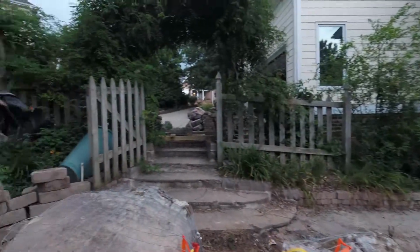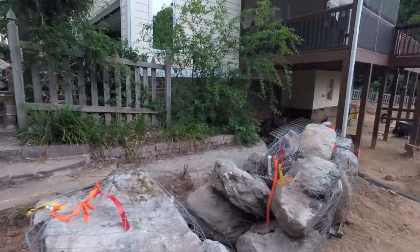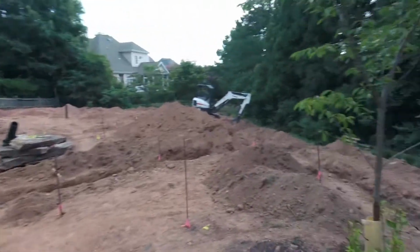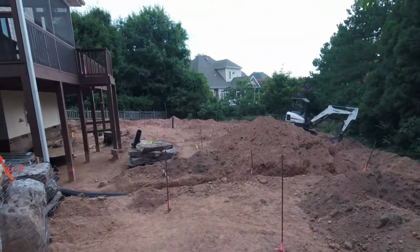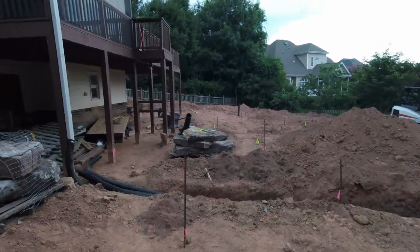So again, this is just a little bit different view of the driveway, some of the nice boulders we're going to get. So the boulders are going to be used along this curved section as the transition from this upper level down to the lower level, which will just be a nice big flat lawn area.